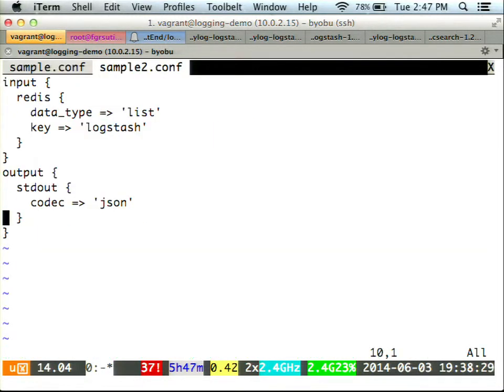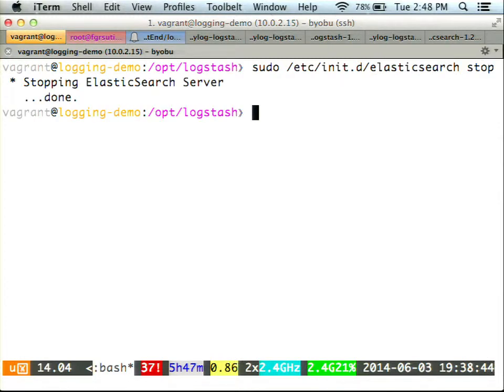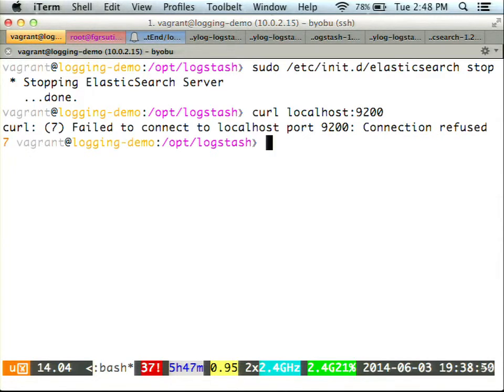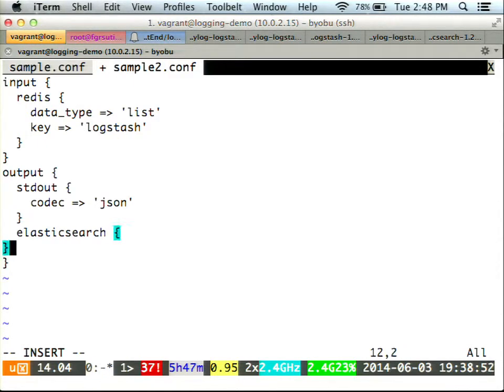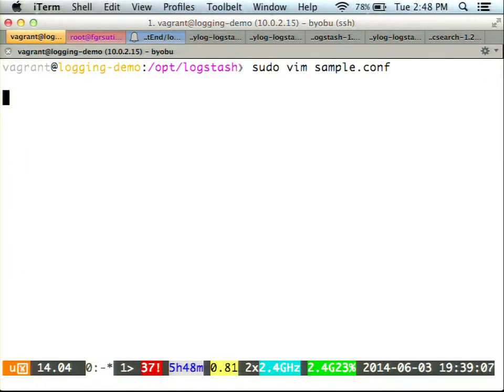So all we need to do to start getting something a little more useful is to say we have an output of Elasticsearch. Now let me just make sure I don't also have Elasticsearch installed on this system running. You're not still there? Good. So just for demonstration purposes, we can even say embedded true. And what this is going to do is run Elasticsearch embedded inside this process.